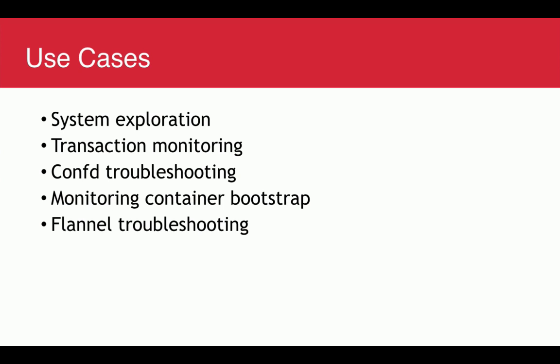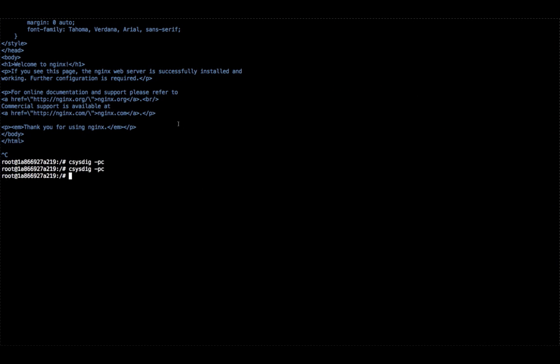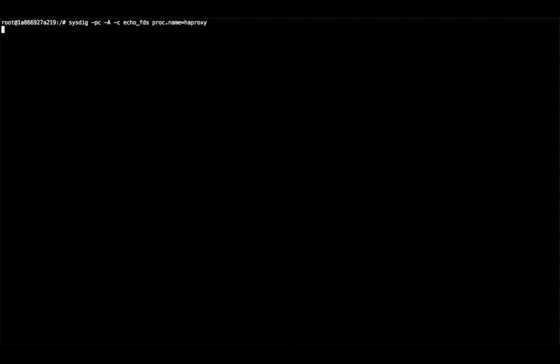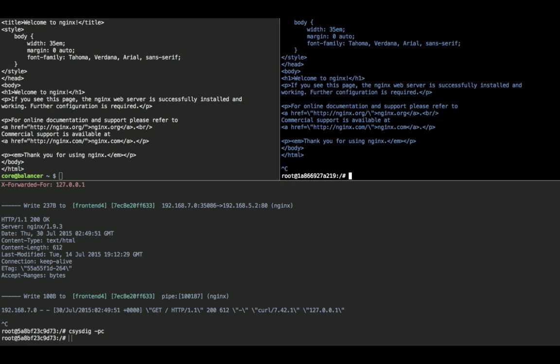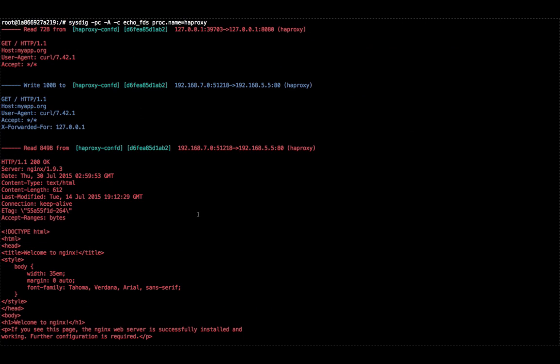It will be about flannel troubleshooting. If you've seen here at the first echo file descriptor, when I was doing the transaction monitoring, there's something quite interesting to notice. Here, HAProxy directly talks to the IP address of the front-end container sitting on a remote host.